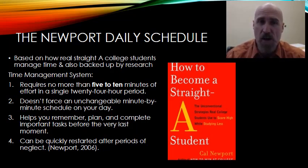And this is a book where he went and interviewed a group of top performing students from different colleges around the country. And what he found, which is backed up by the research that we just talked about, is that top students are really good at time management. And they use simple systems that enable them to get their work done on time, get good grades, and still get the most out of college. So I'm going to share with you the system that he came up with after talking to all these students.